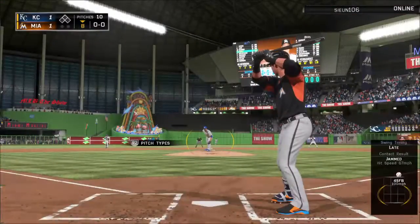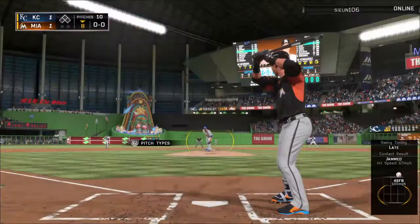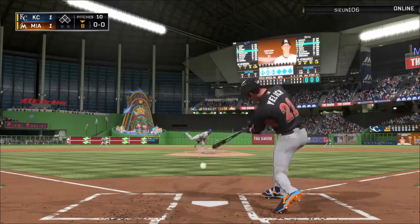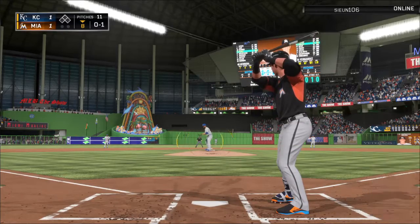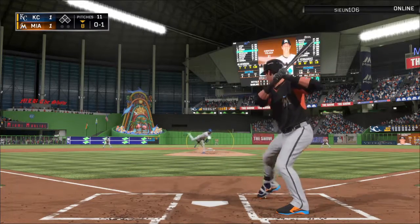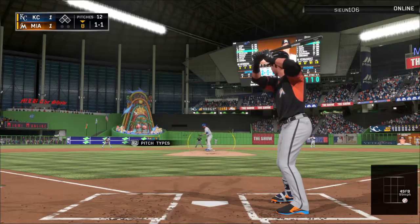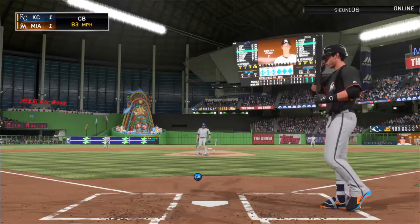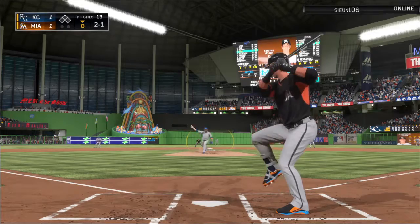Christian Yelich digs in to lead off the bottom of the 8th inning. Couple of righties starting to loosen now in the bullpen. Couldn't quite hold back that time as the changeup fooled him for strike 1. And that misses, 1-1. No offer on that one. 2 balls and a strike. He's set, and the 2-1 pitch.